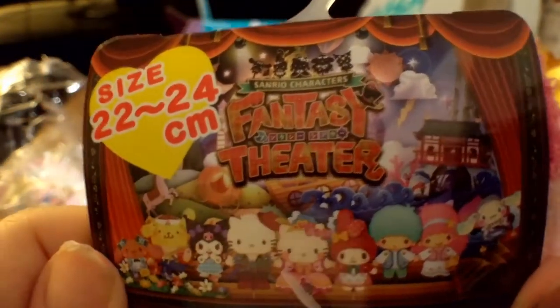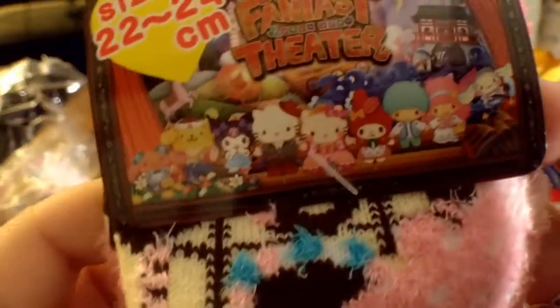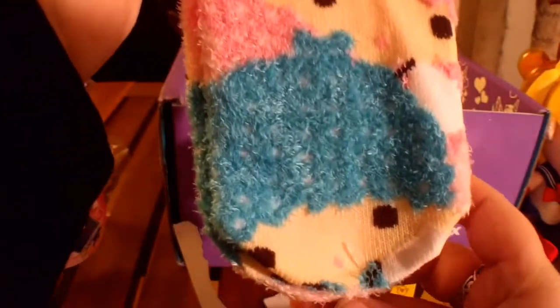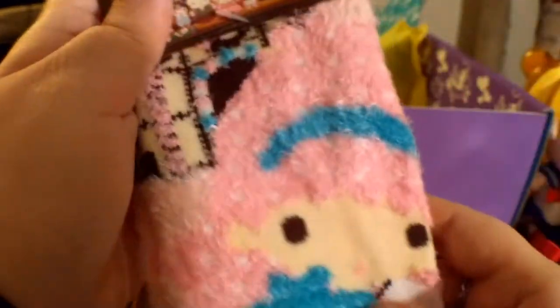So that's the Sanrio Cozy Sock. Keep your feet warm and cozy with these adorable Sanrio socks. January's box features one of six cute Sanrio designs. Whether you wear these outside to brave the cold weather or at night to keep your toes cozy in bed, these cute designs are sure to keep you smiling. Did you get your favorite character design?